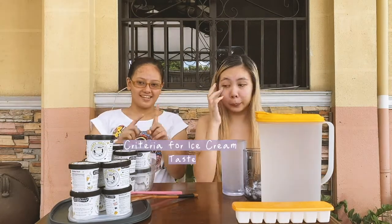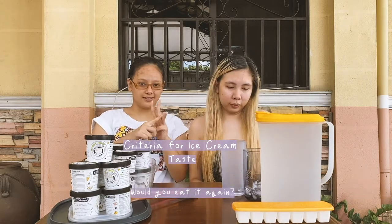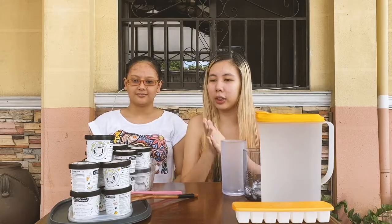So here's the first batch of Merry Moo ice cream. Ia, can you tell us what we're gonna grade the ice cream on? First off is the taste, and lastly is would you eat it again? Okay, let's get into the taste testing.